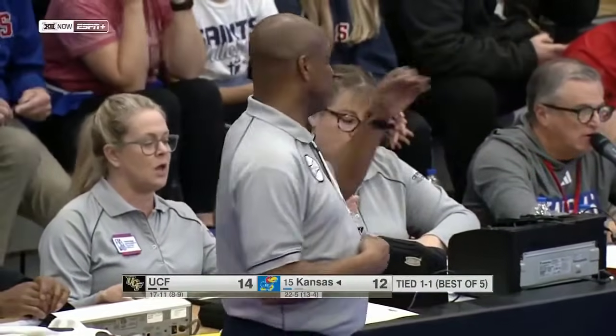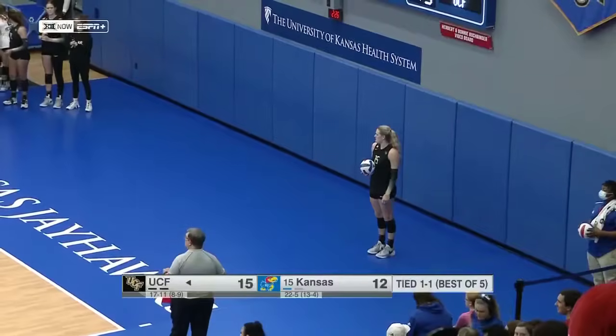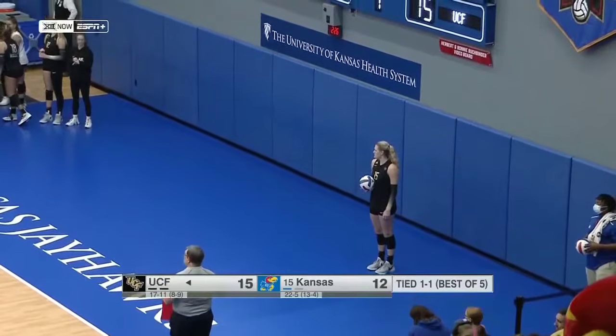Okay, I think we got it all straight. Oh, yeah, out of rotation, I believe. So Kansas, rotation error, point UCF. Rotation error on the side of Kansas, so point over to UCF. Claudia Dillon to serve.